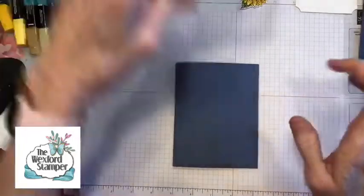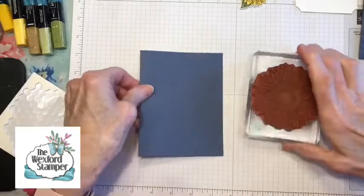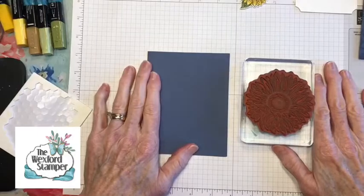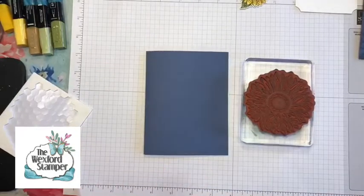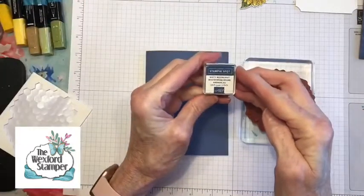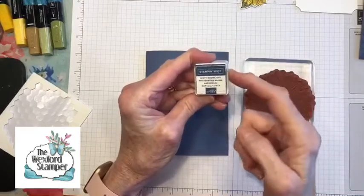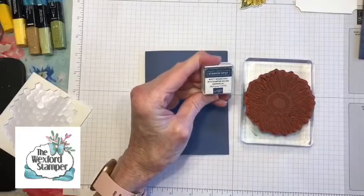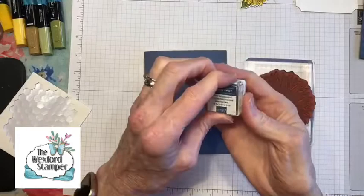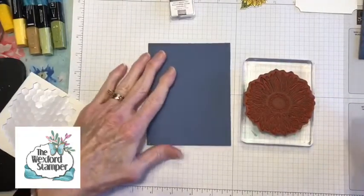Okay, I'm going to bring in my large sunflower. And we have not received any ink yet from Stampin' Up. Even as demonstrators, the ink will not be available till the catalog launches. We couldn't get it at pre-order, but I was lucky enough to get last month's Paper Pumpkin, and there was a little Stampin' Spot in there of the Misty Moonlight. So I am like, score. So I'm going to use this to ink up my sunflower before I stamp it on my card front.